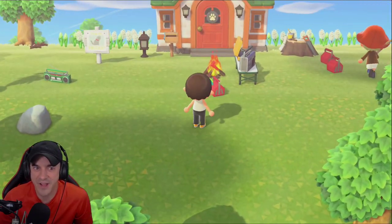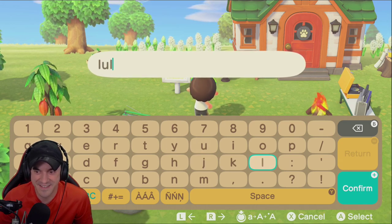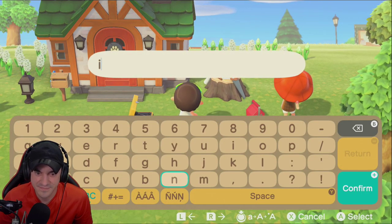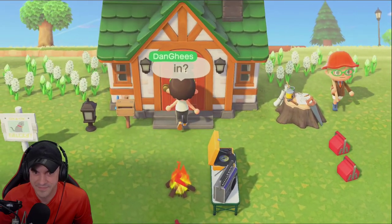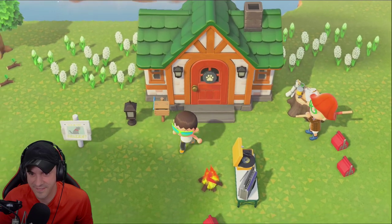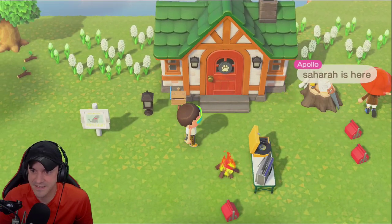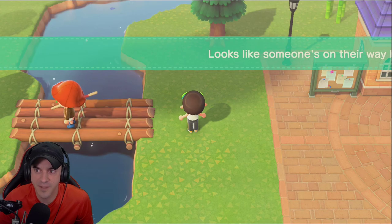Is this his house? Can I see your house? He's got a dog sign. Can I go inside? I never walk in without proper acquiescence. Can I go in? Come on. Come on. Sahara? Okay. I don't know what that means, but I'll trust him. Look at that tweed. Looks like someone's on their way.